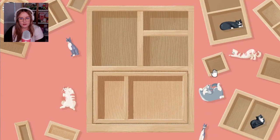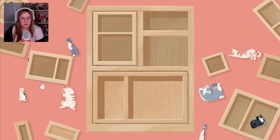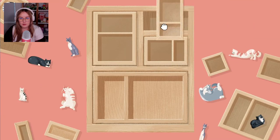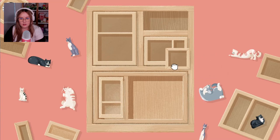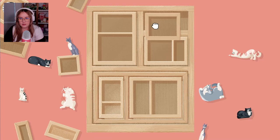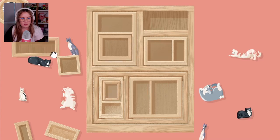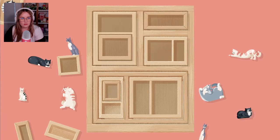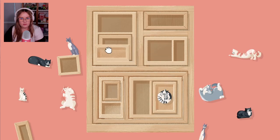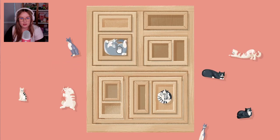Ooh, cat statues. Wait, am I meant to be putting things in while I do this? No, I think I just need to stack. Also love stacking. Okay, and then we find places for the cats.